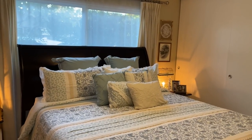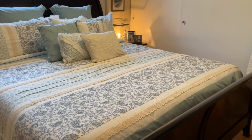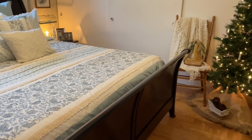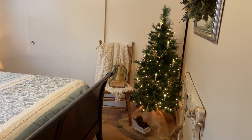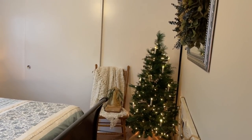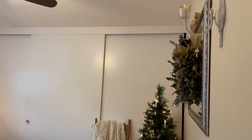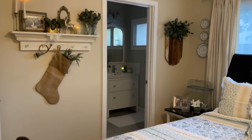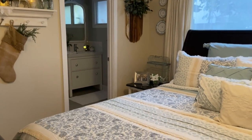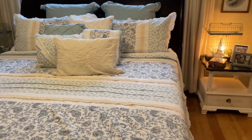Welcome to my bedroom, the last stop of my Christmas home tour. When decorating my bedroom, I wanted to be inspired by that French country cottage look. So when I chose my bedding, I saw this dusty blue bedding from Wayfair. It definitely screamed that beautiful French country feel.